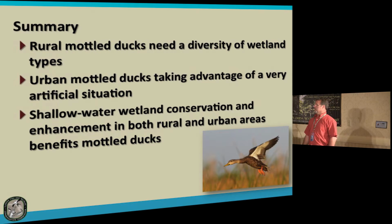Rural mottled ducks need a diversity of wetland types, and they use a diversity of wetland systems. So everything that's being done to conserve and enhance these types of shallow water wetlands is great for mottled ducks. Urban mottled ducks are living in some kind of fantasy world.